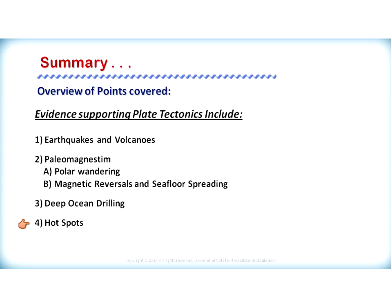So these four pieces of evidence provide overwhelming evidence to support the idea behind a mobile Earth, and therefore is direct evidence supporting the plate tectonic theory.